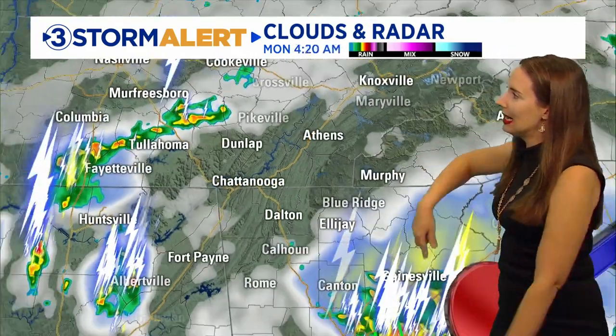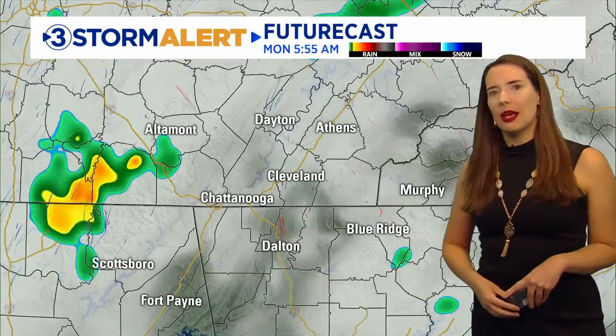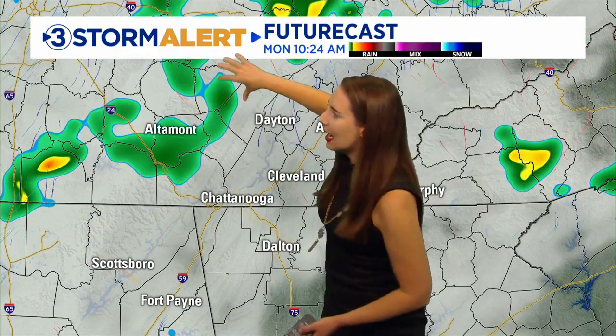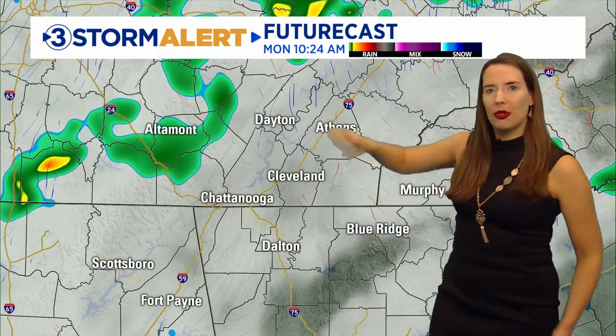So let's break that down. Here's our clouds and radar right now. A little bit of activity in Barron County, Jackson County, but here's the big picture. We have this stationary front, and that's going to help trigger some of these storms as we go through the next 48 hours. Partly cloudy skies right now, but as the day progresses for your Monday, it's eventually going to become mostly cloudy. So as we look at futurecast for this morning, most of the rain chances that we have for the morning time are going to be along the plateau. So from Jackson County riding up those ridge lines.